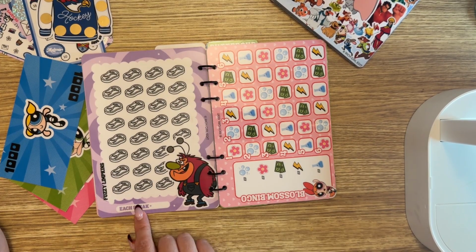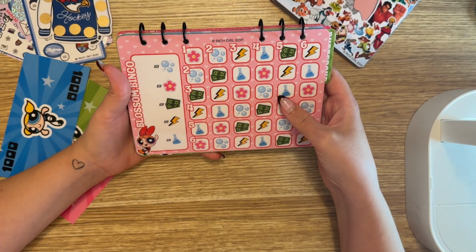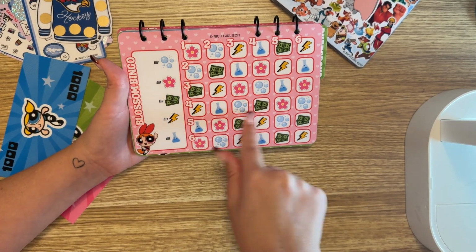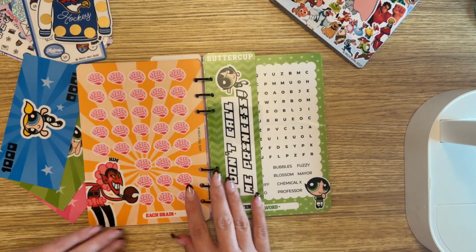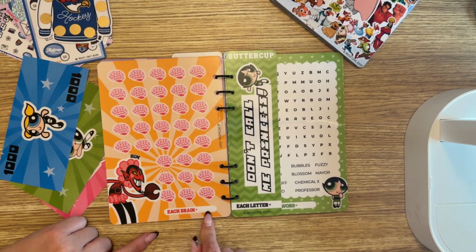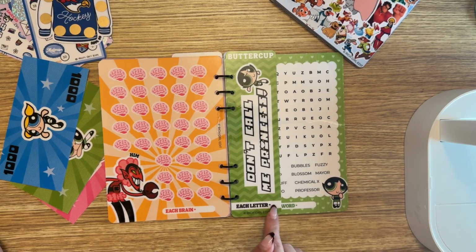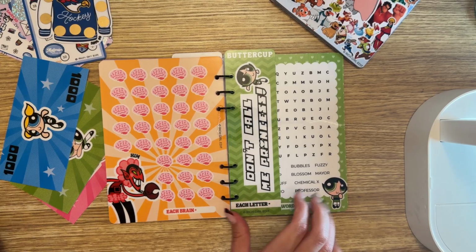This one is another tracker. This is the first game board. This one is one of our classic bingo boards, so you nominate the amounts, roll 2d6 and see where you cross over, and then you save that amount. There's a couple of game boards in here which I really love. This one is another tracker, so each brain is however much, cross it off and save. Buttercup's bookmark, each letter is whatever, and it's Don't Call Me Princess, a famous line of Buttercup's.